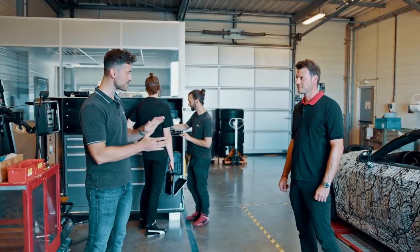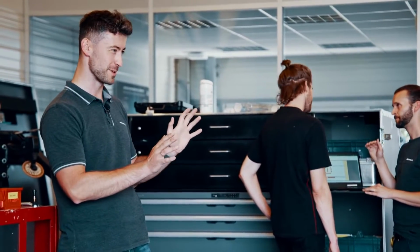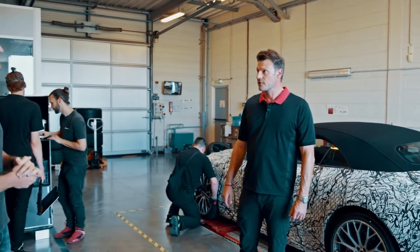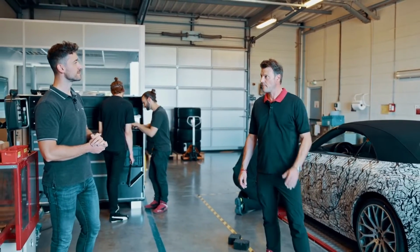It is a prototype, a sporty looking convertible, but I guess it's a little too soon to tell people what car this is. Yeah, we're going to drive it. Oh, that sounds good. But now I want to introduce you to our Michelin colleagues. So let's go meet them.